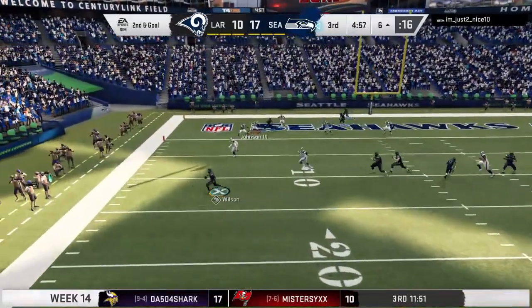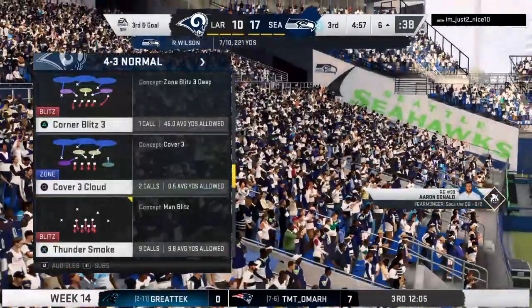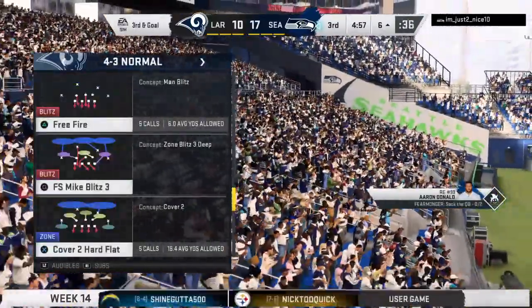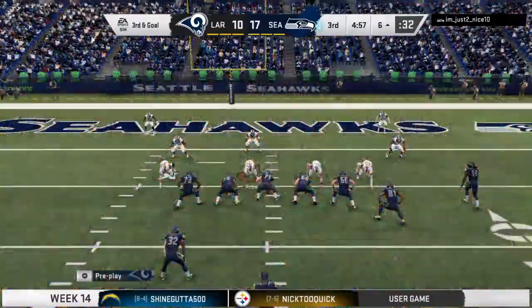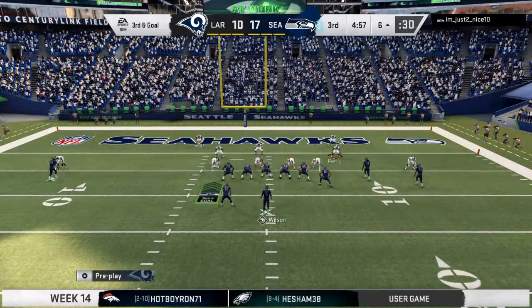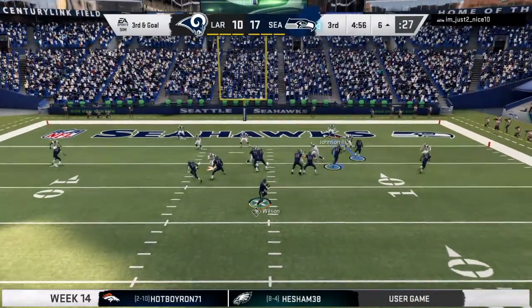Forced out to his left, to the goal line, but it's incomplete. Oh, I like that right there. Not only was it the right play, throwing it away like that, frankly, I think it was the only play. Yeah, got outside of the pocket, realized he had nothing, just chucked it free. Yeah, live to fight another down, right?